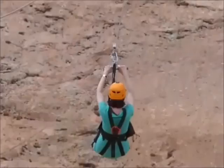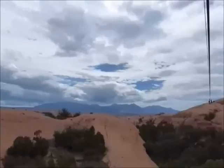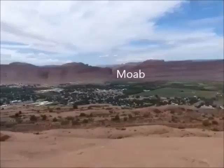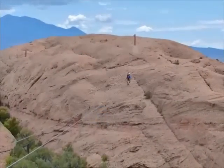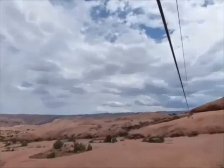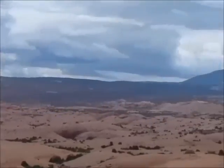Let's do this! Our guides, Kristen and Jake, standing on the right, provided a fun, safe environment for all of us. The last line was the longest and the fastest. Due to the speed that we were traveling, this clip is a little bumpy.